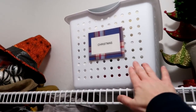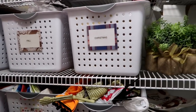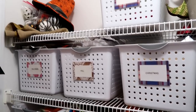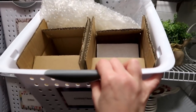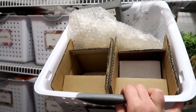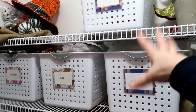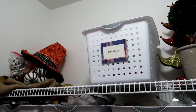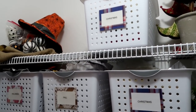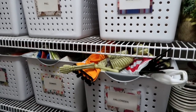So I've got every holiday labeled. Like Christmas, this will come down. Christmas, this will come down. I think those are the two boxes that I have, or three. I think I've got one down already. So what is in these boxes right now are either boxes that things go in, or my everyday items. My everyday items will go in the holiday bin that we are currently decorating for. So we're gonna get all of the Christmas bins brought out, get it all organized, get that put up, and then we will move to the Christmas tree and the attic things.